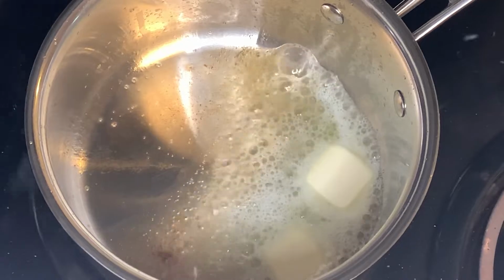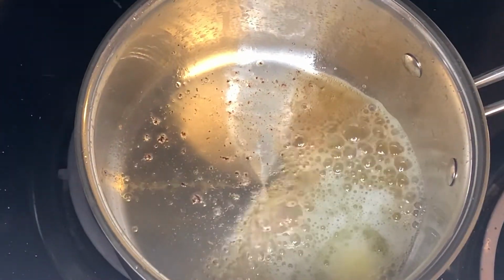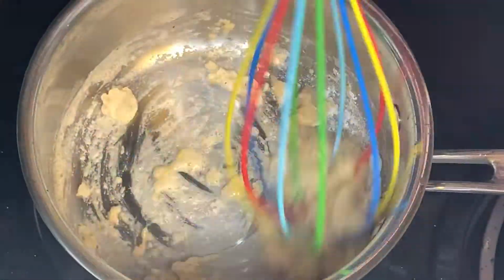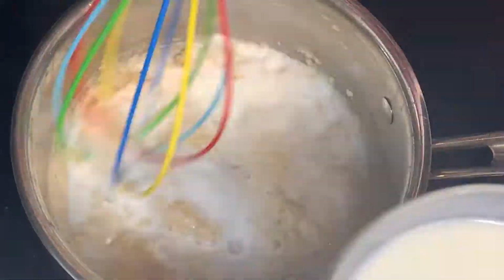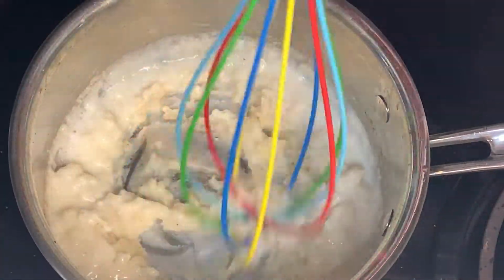Now you're going to start with the cheese sauce. You are going to warm a saucepan and put 2 tablespoons of unsalted butter, about 2 tablespoons of flour in there once the butter is melted, and just whisk it around for about 30 seconds. You're just making a roux. And then you're going to put in a cup of milk a little bit at a time until there's no clumps left.